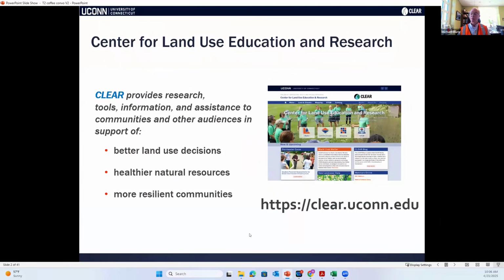So just one propaganda slide before we get started. As Mary mentioned, Dave is the director of CLEAR. I'm also part of CLEAR. CLEAR is the Center for Land Use Education and Research. And our mission is to provide research, tools, information, and assistance to communities and other audiences in support of better land use decisions, healthier natural resources, and more resilient communities.